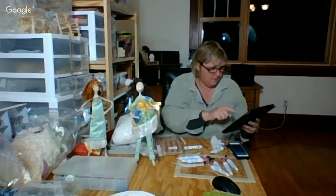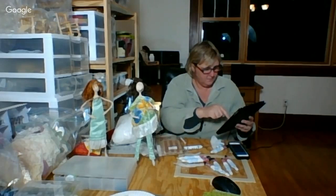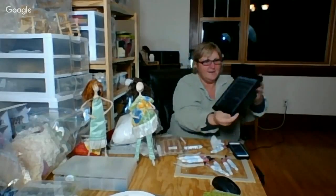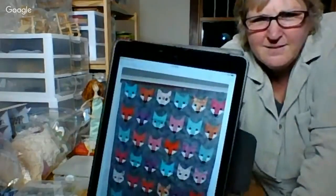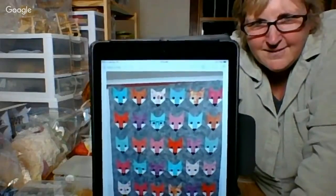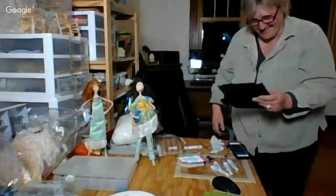Okay, so let's pull that up again. It's downloading. Oh, this is the best. Can you see which fox is not like the others? I don't know if it's coming through. It's on the second level. And it's the third one in. You see it has glasses.